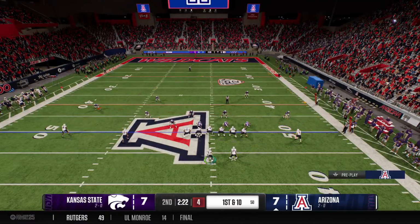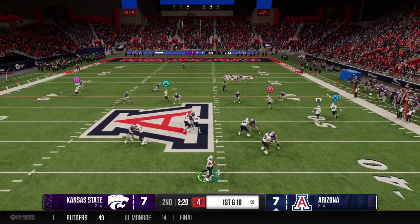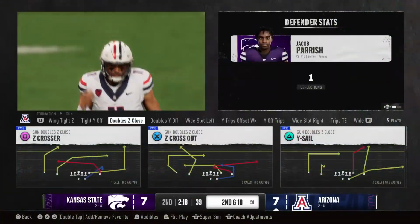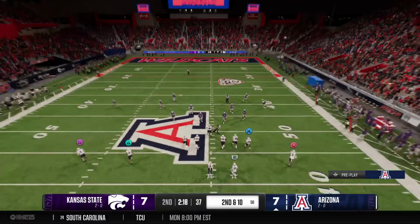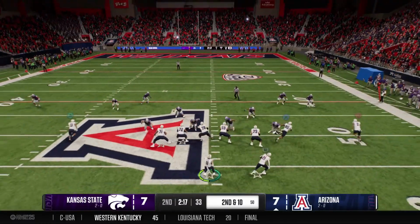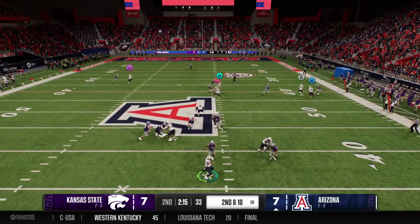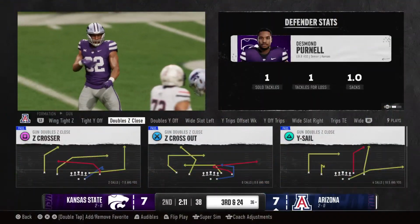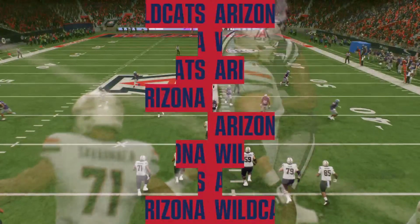Now the quarterback changing the original play call. Throws to the tight end. And he fired a bullet in, but it's incomplete. After the misfire, it's 2nd and 10. He's looking to throw. And the pressure gets to him. Down goes the quarterback. Oh, it's a missed opportunity.